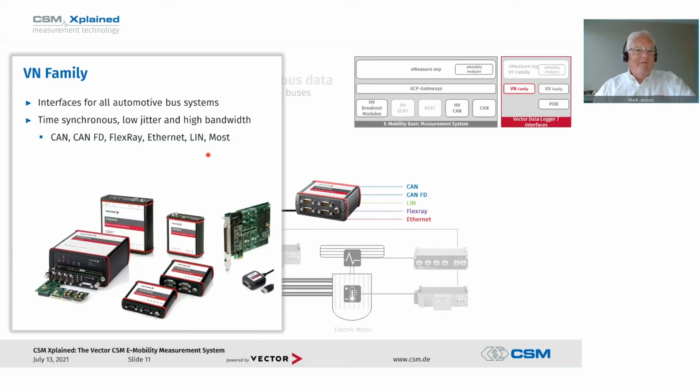So as I said, the VN family comes in a lot of different form factors. Depending on what kind of channels you need, what your channel counts are, and whether you need a standalone module based on USB Ethernet or a built-in module that goes inside of a rack, we've got different VN hardware options for you there.